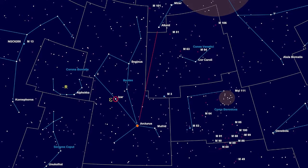The rest of Boötes is rather obscure, but it is worth looking for Corona Borealis, a semicircle of stars which actually does look like a crown. Inside the circle can be found the variable star R Coronae Borealis, which fluctuates in magnitude between plus 2 and 10.8. At the moment, it is near minimum brightness, so that a medium-sized telescope is needed to show it.